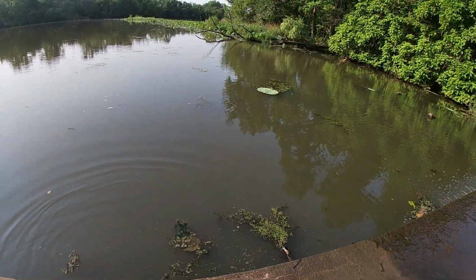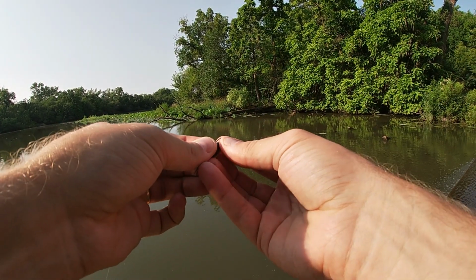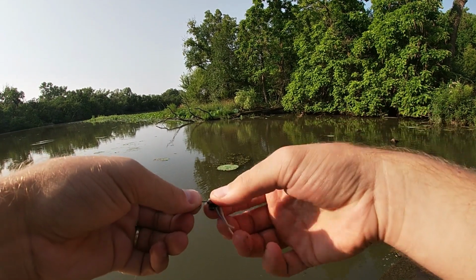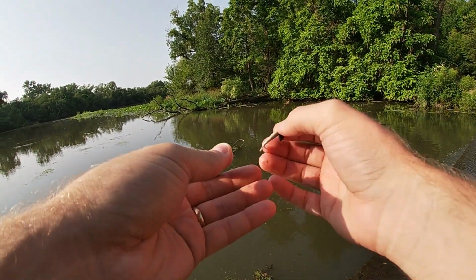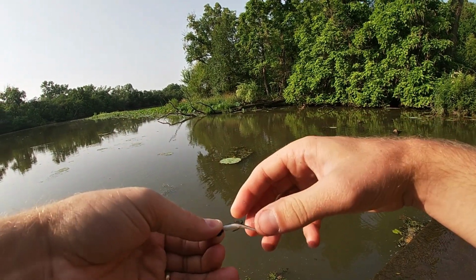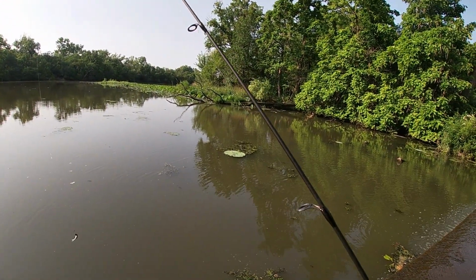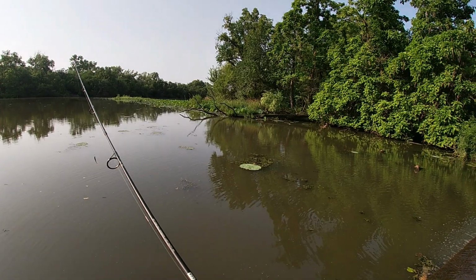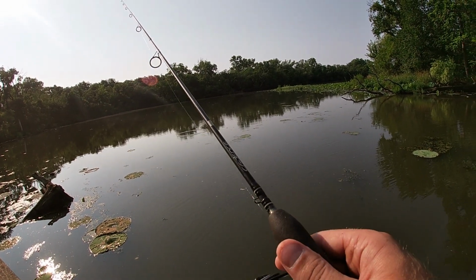There goes Mr. Whiskers. The only bad thing about catching the channel cats on your Gulp minnows is that they do tend to tear them up pretty bad. That minnow there got tore. Fix it back just like that. Keep the line from wrapping around my rod tip if I can. Try tossing one over that way and see what we can find.